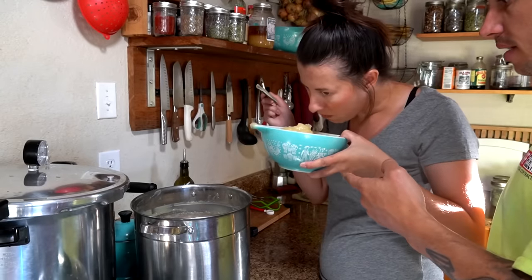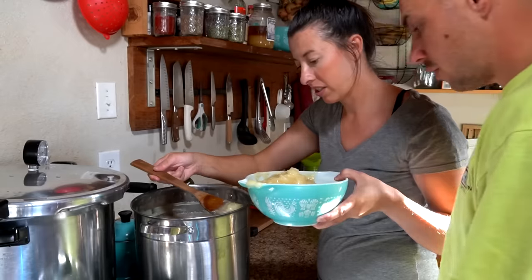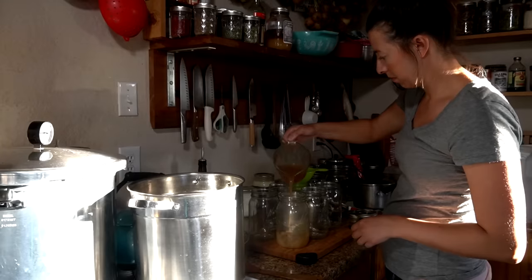Hey, you know what I can make out of that? It feels like a lotion. Like a mixed bird seed in there. You could make some little bird treats. Little suet box. I have always wanted to do that.